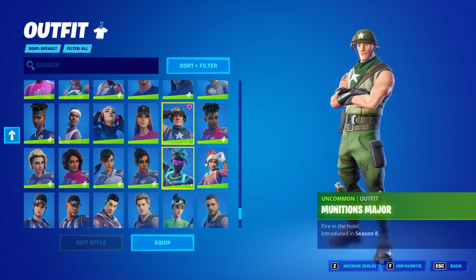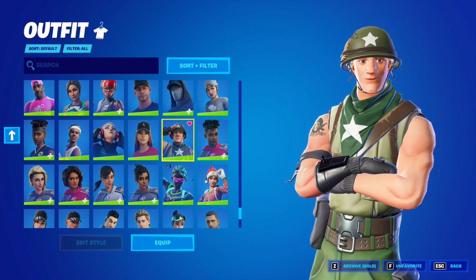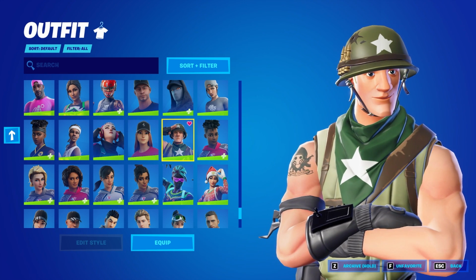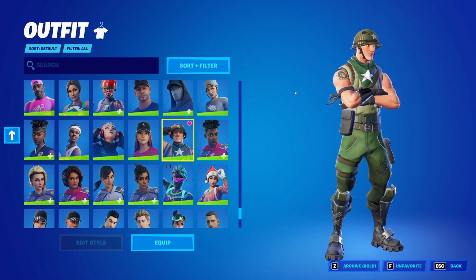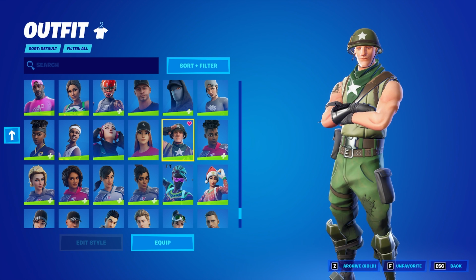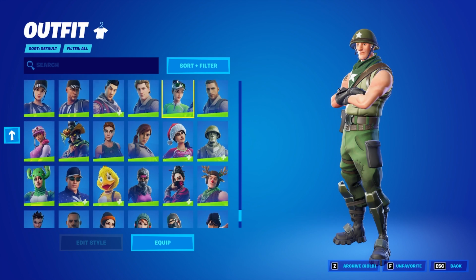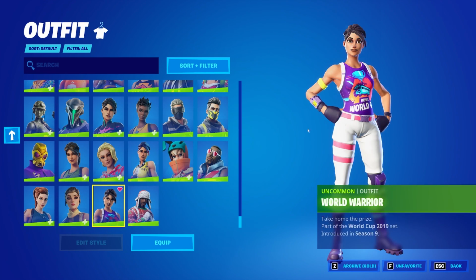We got Munitions Major. So I actually had no idea this skin was rare at all. I didn't have any idea a lot of these skins were rare, but this one, I bought it when it first came out, I remember, because I just liked the whole look of it. Just classic kind of army dude. Kind of reminded me of Call of Duty a bit. But yeah, this skin has not been back in 1144 days.